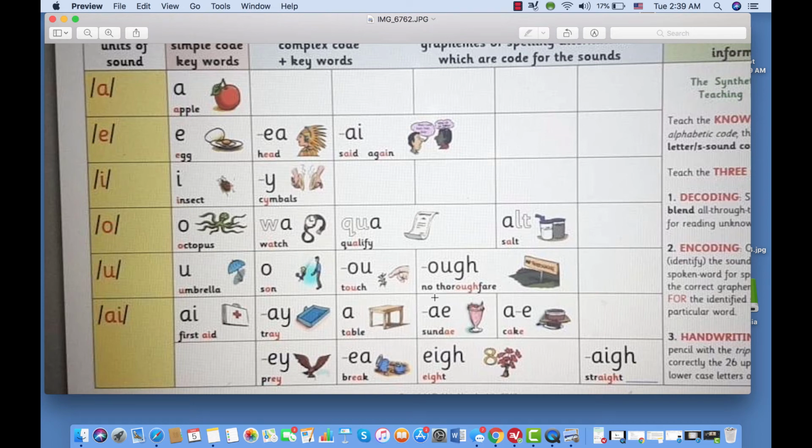Sunday. Cake, same sound, the same A sound, cake. Pray, same sound, that same A sound, pray. Break.